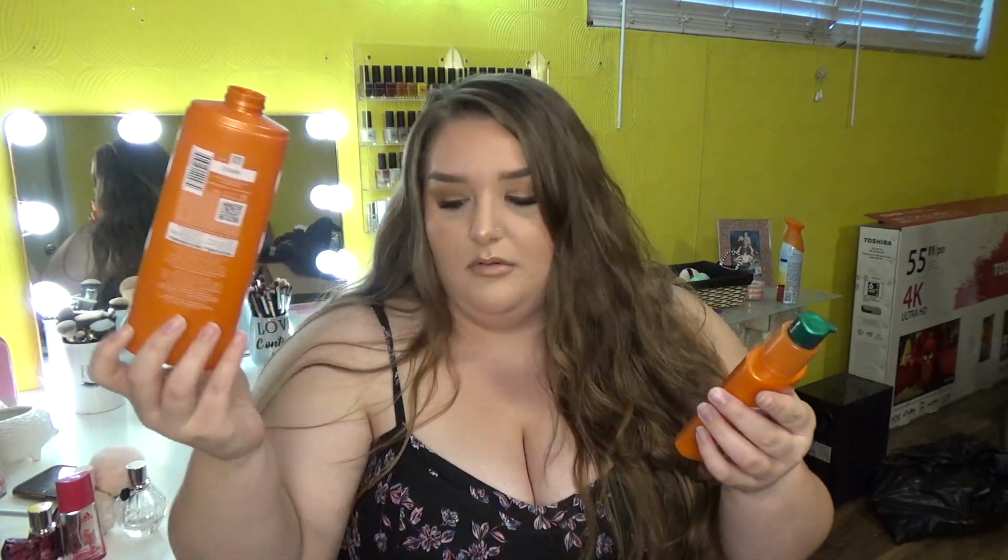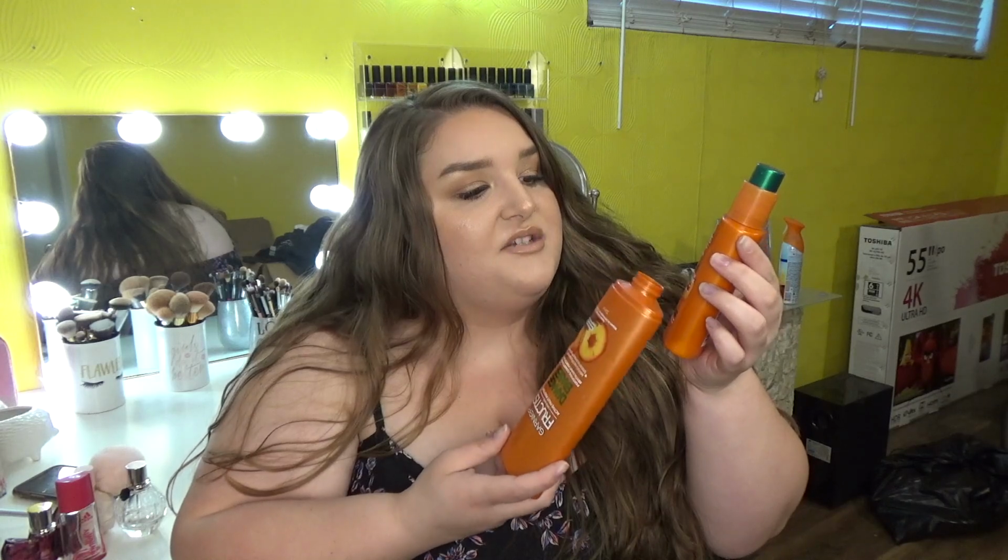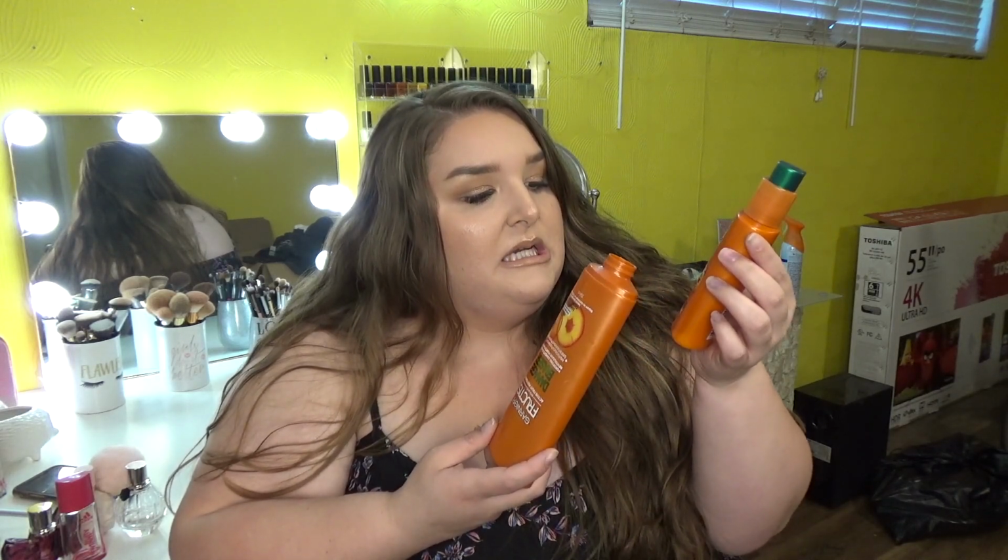Other things that I got here: Garnier Fructis Damage Eraser Shampoo. I think this is the conditioner. I probably have the shampoo somewhere. And then Damage Eraser Liquid Strength Treatment for Protein Damaged Hair. I think this is just a leave-in conditioner spray type of thing. I wasn't a fan of these.